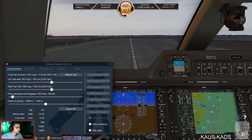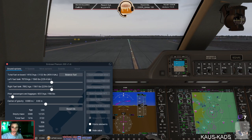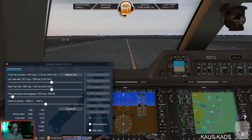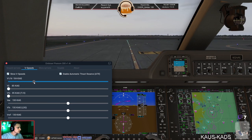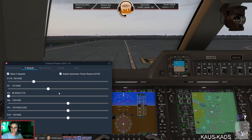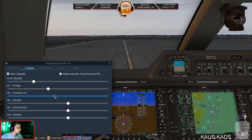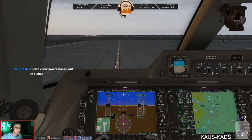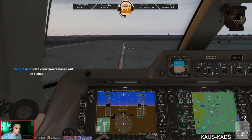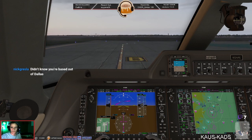73, so 74,000. We'll just round up to 76 because that's what it shows on the chart. I'm not going to show you guys the chart. I'm just going to do it offhand here. Temperature's 25. 25 for 76. Looks like we got 104, 104, 115, and then 132 for the VFS. There we go. We'll worry about the landing speeds as we get airborne. That's going to be our takeoff speeds. And we're going to be flaps 1 for takeoff. Plenty of runway. Alright, very good.